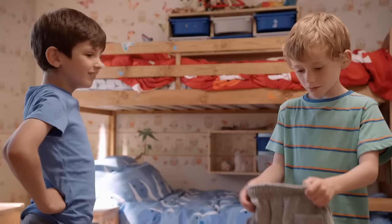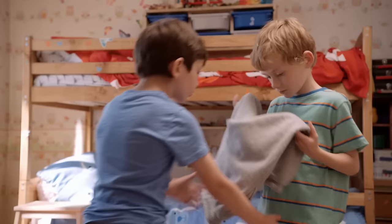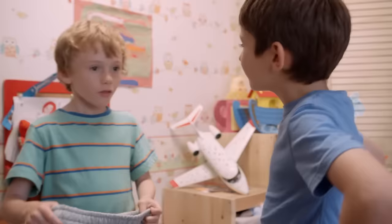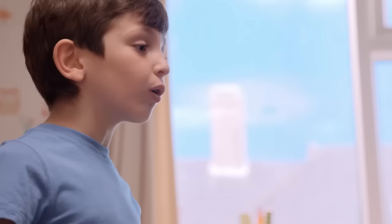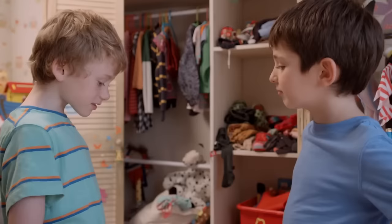Well, with my two legs wearing these and your two legs wearing those, makes one, two, three, four legs. Four legs of a horse. Oh, I see. I'll be the horse's front legs. You can be the horse's back legs. This is going to be fun. Put them on, Tony.